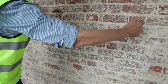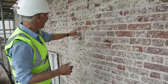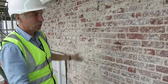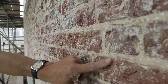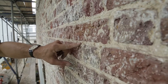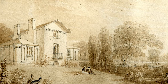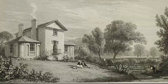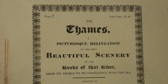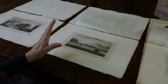Once we start to clean away the paint, and your eye is taken away from the damaged paint surface, I think we'll have something that we'll be able to leave as a brick surface. It will look fairly rustic, but you can still see in this the penny line pointing joint running through the brickwork. But what about the apparent evidence of a render finish in the drawing and in the engraving that it spawned? The answer lies in a closer look at other engravings in the same series, which feature other well-known buildings along the Thames.